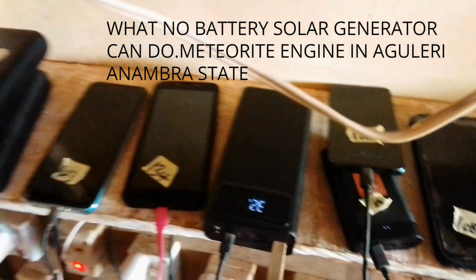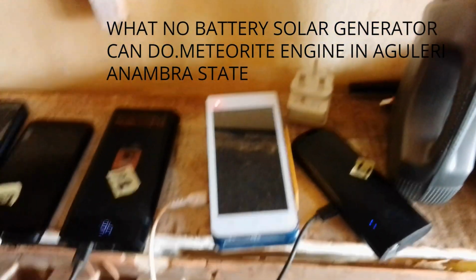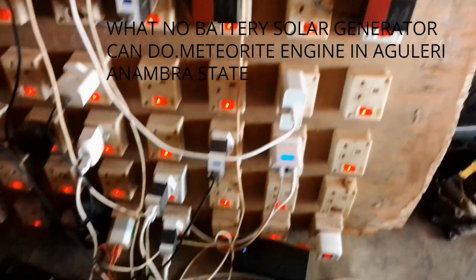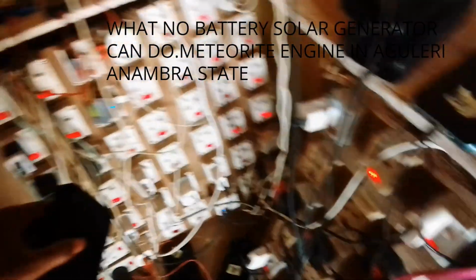I just switched on the engine alone. I disconnected the battery. We bought the battery so that it can be used at night. The battery is not connected to the system now. Only the engine is working. But we can connect the battery so that the sun will be charging it. In the night, the battery can be used.